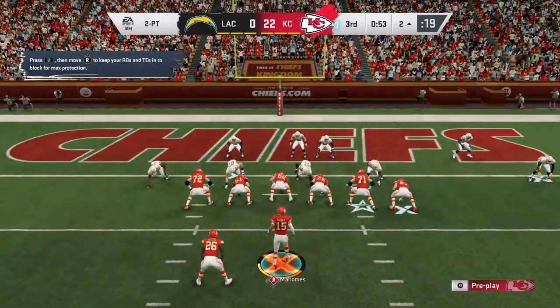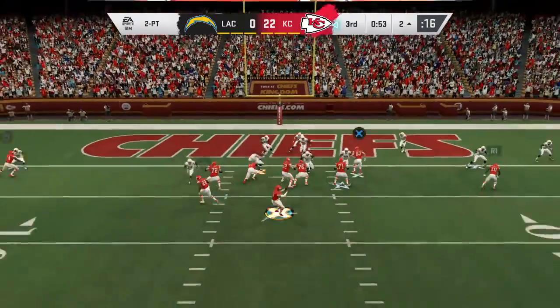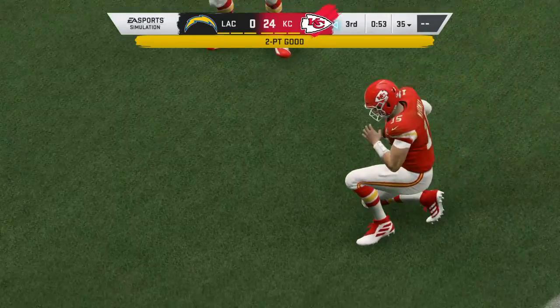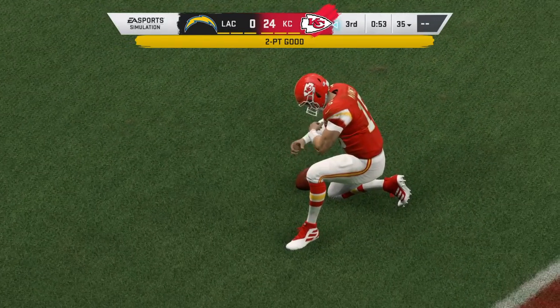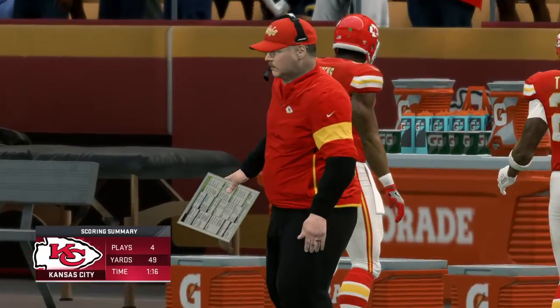Andy Reid never one to shy away from taking chances. He'll go for 2. From the gun, it's Mahomes. They'll roll him out right. And they are 3 for 3 on 2-point conversions as he is into the end zone for the score.